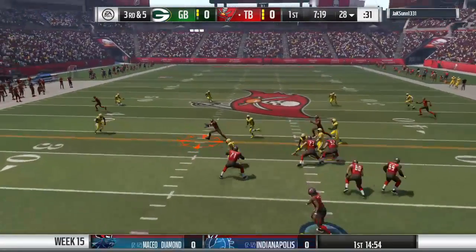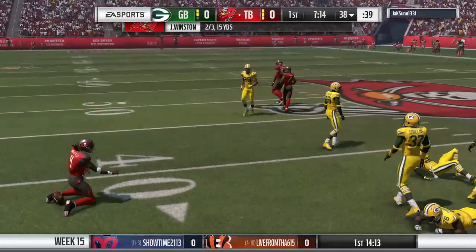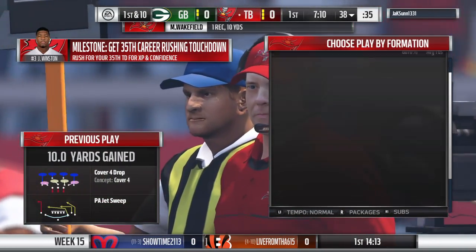Jameis to throw it. Throwing for his running back, and he's got him, complete. And he's going to have the first down at about the 38. It's a 10-yard pickup, and it moves the chains.